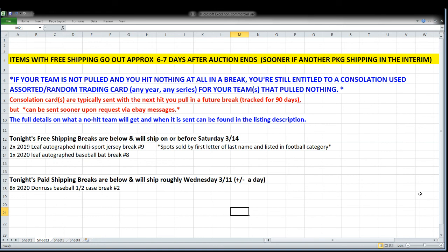If you were in one of the memorabilia breaks and you were not lucky enough to hit the item, you are still entitled to a consolation card for your team. It can be from any year, any series. I keep track of it for a rolling 90-day period. Typically, I would just send it with your next package since it is a free shipping break. But if you would like it sent sooner, you need only to send me a message on eBay letting me know that, and I will get it taken care of for you.